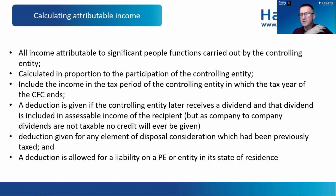But it does feel to me like, as company-to-company dividends are not taxable, no credit will ever be given. And I think we need to see how the Commissioner is going to look at that, and how he would interpret the word assessable income in that particular position, because it would seem to rather defeat the object of the provision if it's actually physically impossible to ever get the relevant credit. But I think that we will need to see what his position is. It's not clear to me.